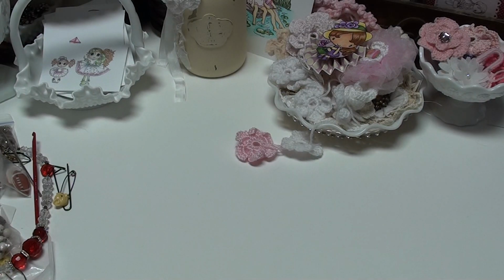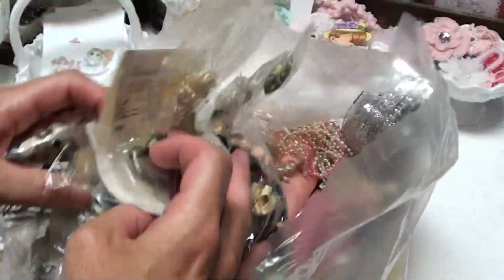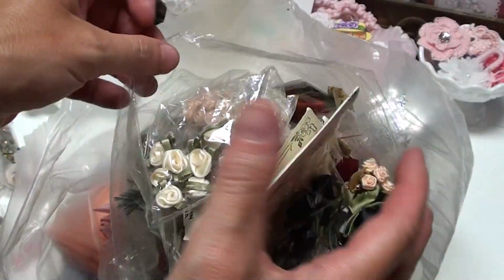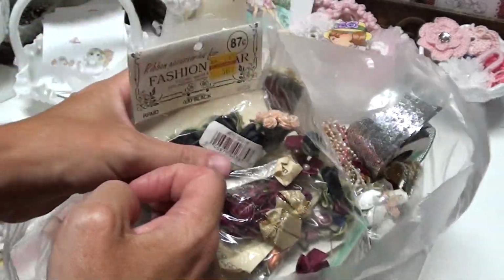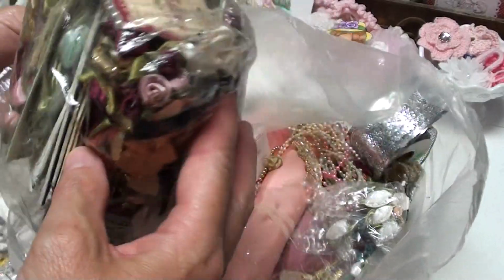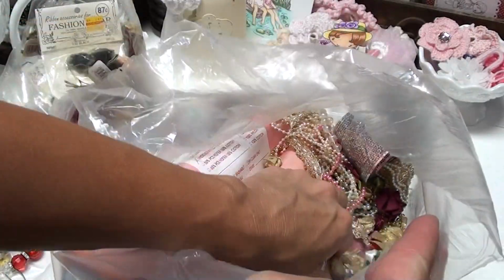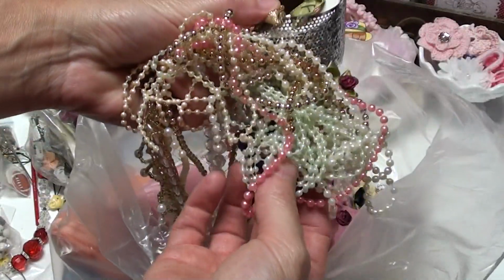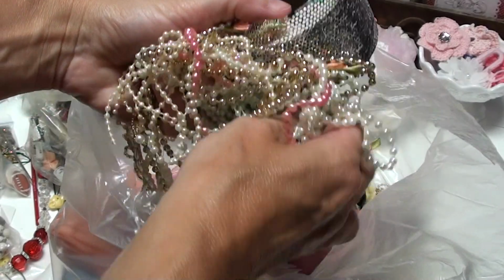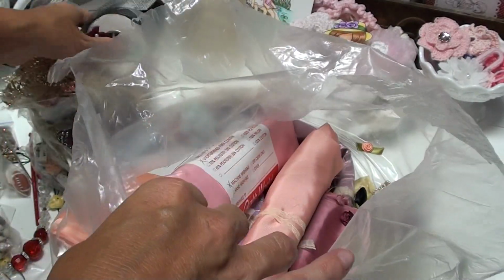And then there was another bag, and they had, I'm spilling them all over, but all these little satin flowers. This whole bag was full. And then some more that's fallen out. And then there were some trims, like these and that. And I probably paid, again, $2 for this bag.